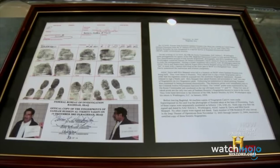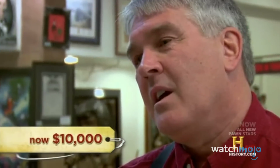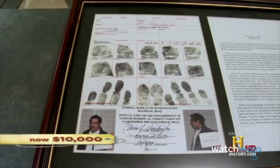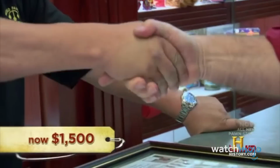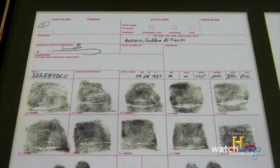A guy who was involved in the arrest of Hussein came into the store with a certified copy of Hussein's fingerprints, which were taken when he was captured back in 2003. According to the owner, they were given to him as a gift, and he was looking to collect $10,000 for them. Rick offered $1,500, and ultimately they couldn't make a deal. Well, thanks for bringing it in. It was pretty neat. Thank you. Have a nice day. Well, we weren't able to make a deal today. I'll probably just hang on to them. For now, they'll probably just go back up on the wall in my office.